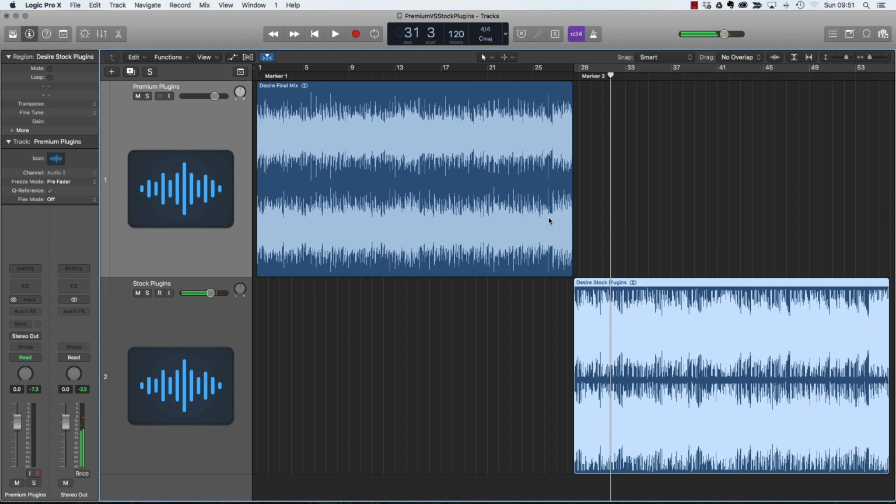So I don't know about you, but I can hear the difference. The premium plugins, there's more depth, there's a bit of a flat sound to the stock plugins, but it's very, very discernible. It's a very small difference. The stock plugin mix is 90%, 95% of the way there. And that's just with stock plugins that come with the DAW. Whereas the final mix with premium plugins, that's with hundreds and hundreds of dollars worth of plugins. And that's the difference it makes. It's very small. It's actually quite subtle.